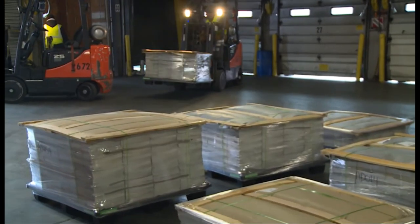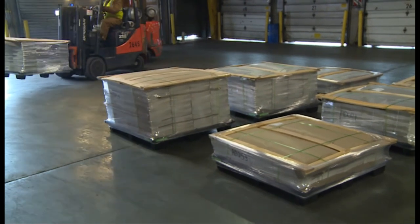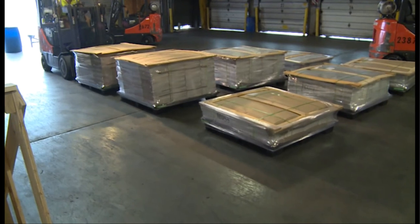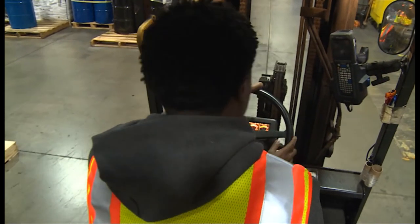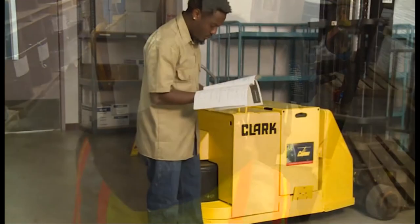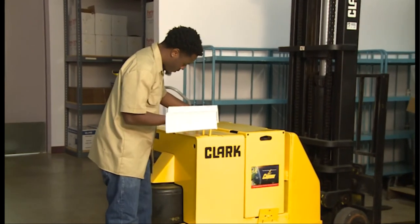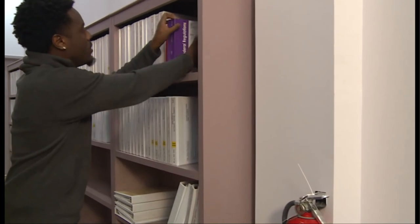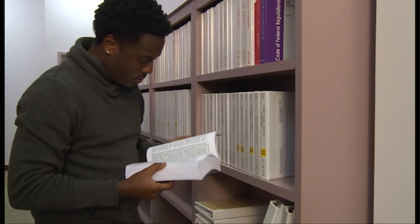Powered industrial trucks are valuable tools that give us the strength to handle heavy loads. But following good work practices is key to operating them safely. When trucks are used incorrectly or aren't properly maintained, they can become very dangerous. Let's review. Before using an industrial truck, read the operator's manual. If you still have questions, refer to OSHA's Powered Industrial Truck Standard 29 CFR 1910.178 for proper operating procedures.